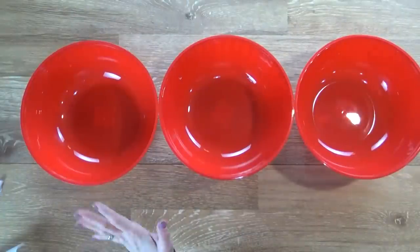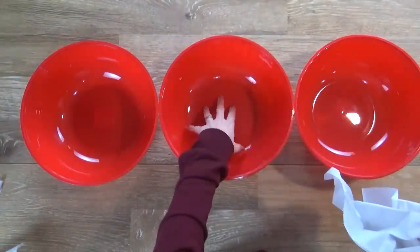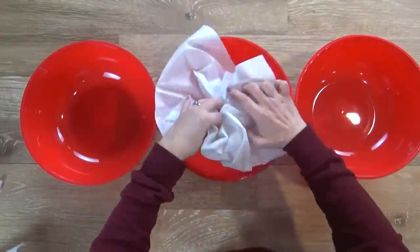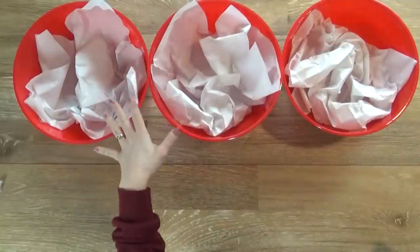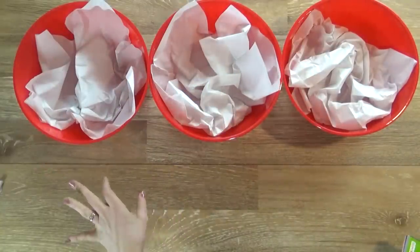Next, I'm going to add one sheet of tissue paper, which is also from the Dollar Tree. I'm gonna add it to the bottom of each bowl. And now it's time to start filling these in. I'm gonna start with the largest item first.